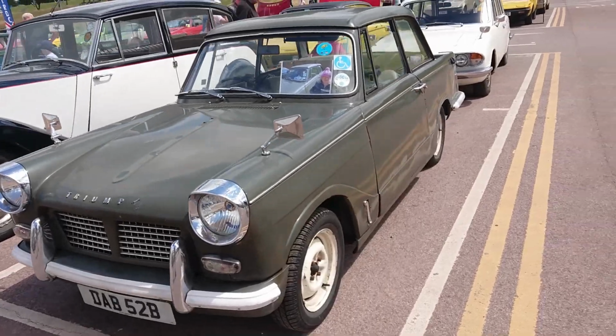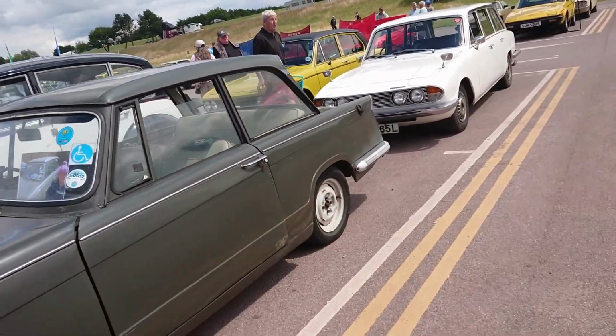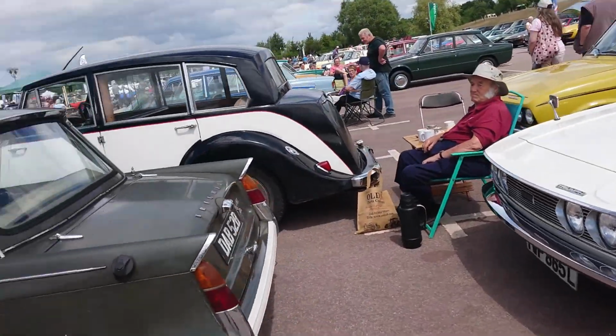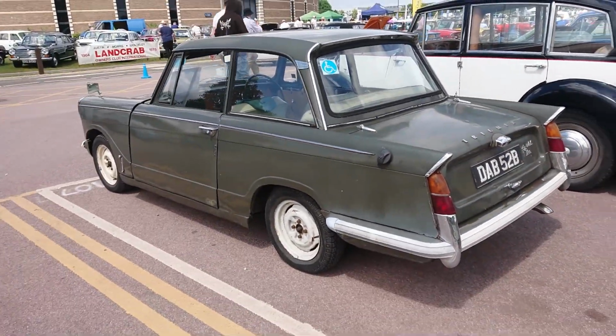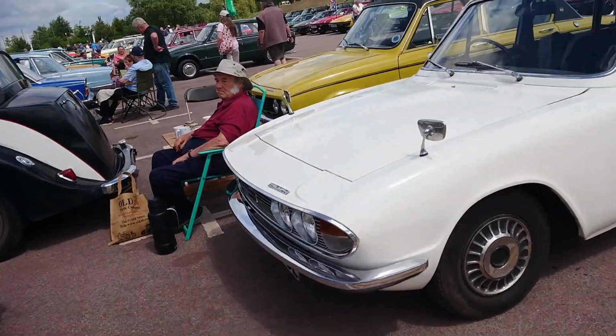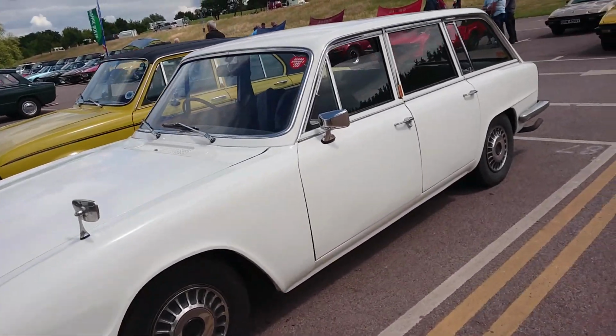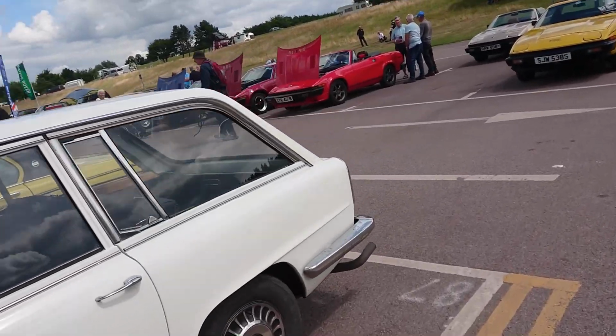So Triumph Herald Saloon, 1964. Is this a 1200 or is this one of the 948s, I wonder? Is it 1200? Then we've got one of the facelifted 2000 estates, 1972, 1973.